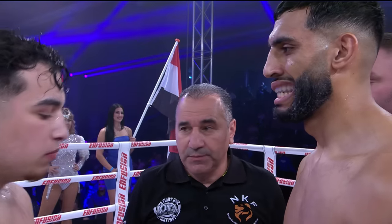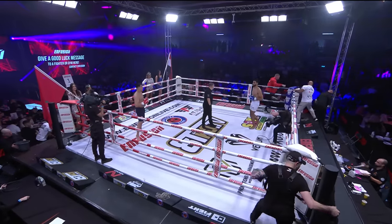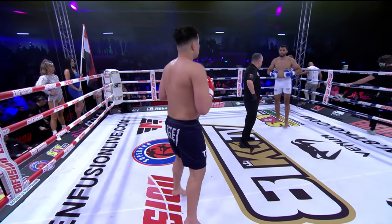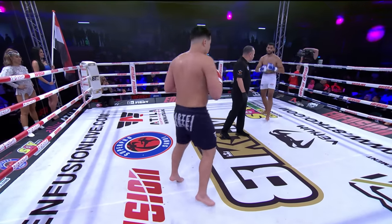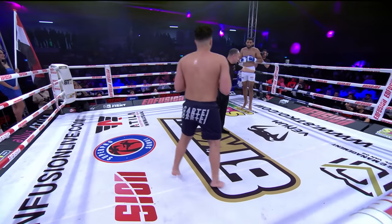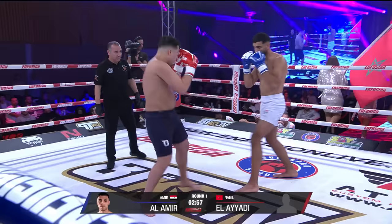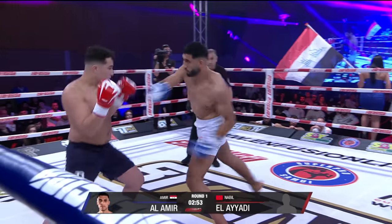Amir, the taller of the two fighters. Ayyadi, red gloves, Amir, blue gloves. Two strong boxers. A lot of power lying with Ayyadi. We are in the first round. Amir with the blue gloves, Ayyadi with the red.